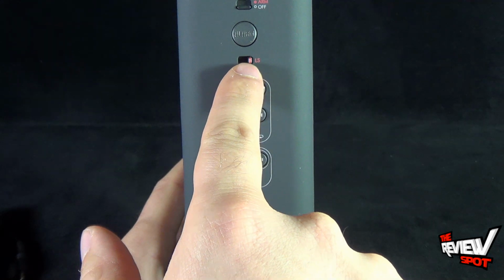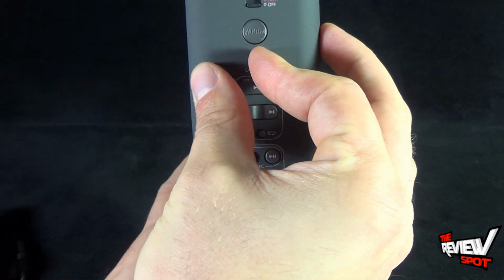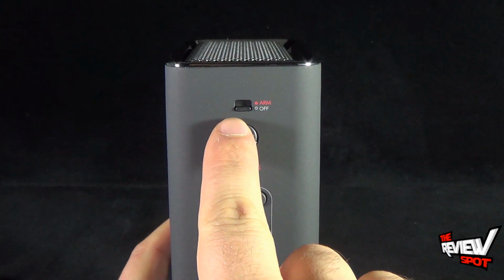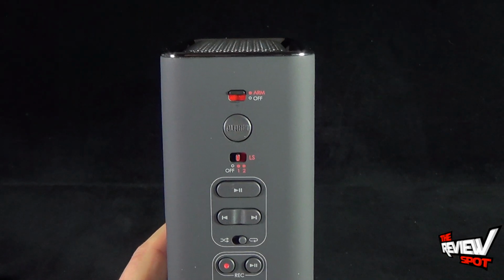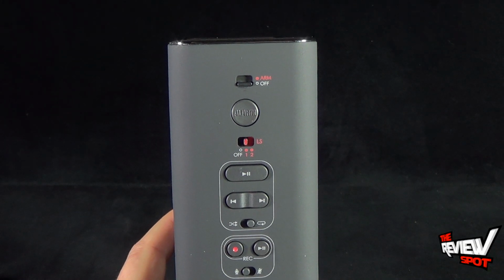Switches in between, again, the LS2 default Creative Bluetooth multipoint mode, or you can switch it also to LS1. Just switch that over. And LS1 is for your friendly access connect mode. Last but certainly not least, right at the very top, you have your alarm on and off switch. I would say make sure, if anything, you've always got it on the off setting so that you're not going to be alerted by the alarm that's on the speaker.